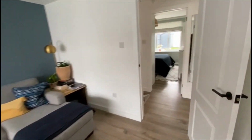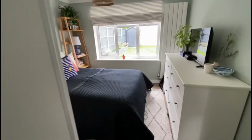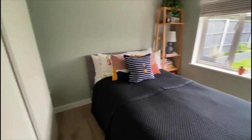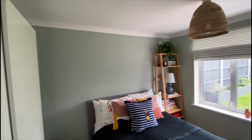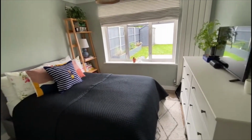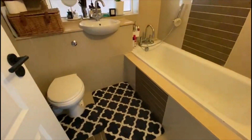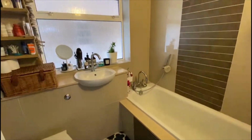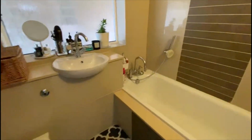Carrying on through, we've got the master bedroom just across the hallway here. Again, and continuing with the rest of the maisonette, beautifully decorated, very easy on the eyes, double glazed, overlooking the garden. Got a storage cupboard in the hallway just here. Got a modern bathroom suite just here, fully tiled. Got a shower attachment over, and nice deep bath there with the WC.